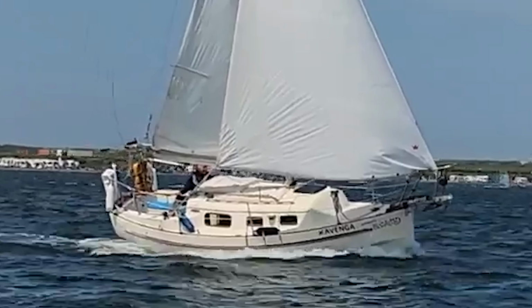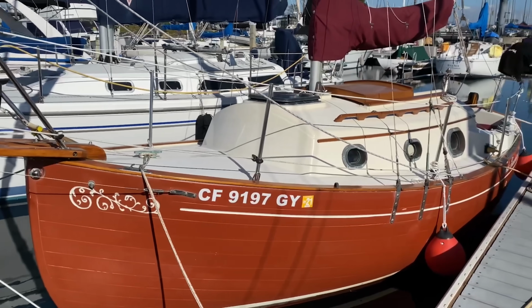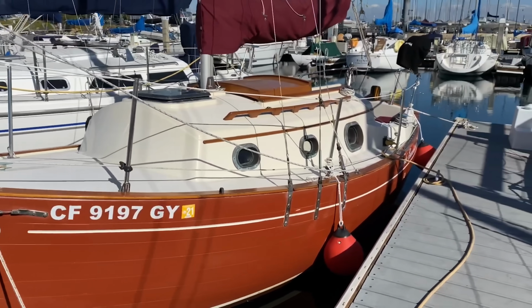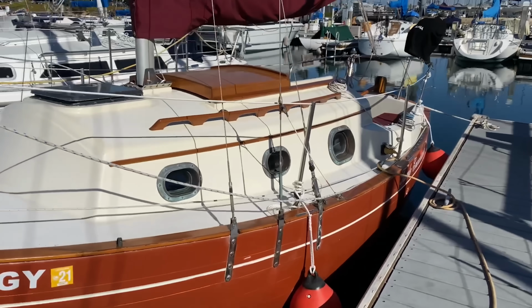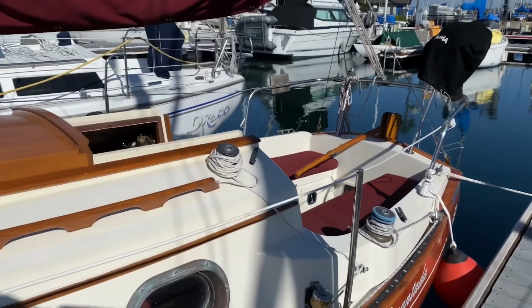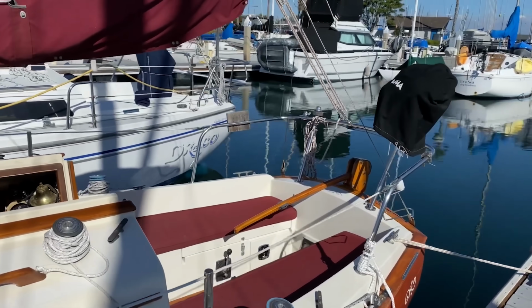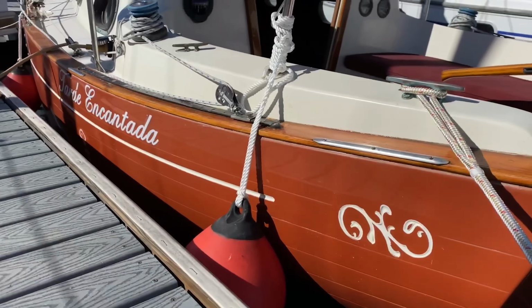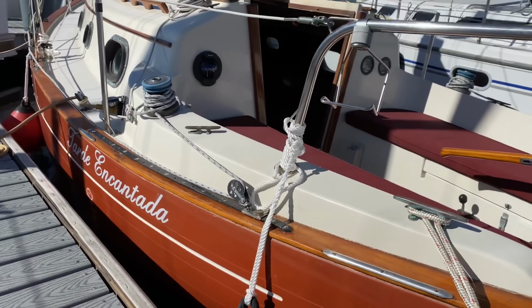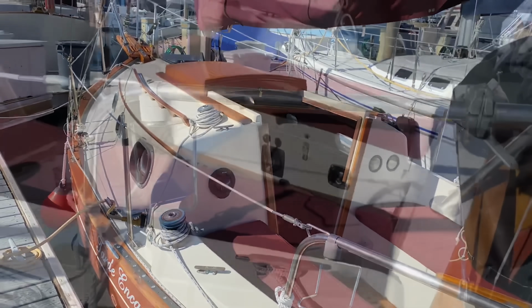The first thing you notice about the Flicka 20 is her charm. She's got those classic lines that turn heads in any harbor, but it's not just about looks. She's heavy for her size, full-keeled, and built like a brick outhouse. That means she's slow, sure, but she's also incredibly stable and safe. You're not going to win any races, but you'll sleep easier when the weather turns sour. And trust me, out there, that peace of mind is worth its weight in gold.